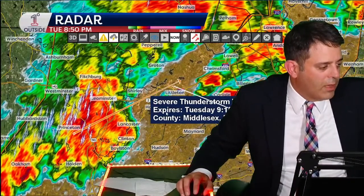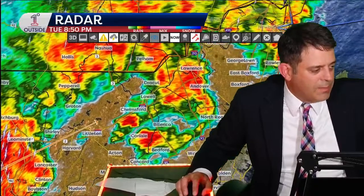There is plenty of thunder and lightning with that one as well, plenty of cloud-to-ground lightning strikes that are there. And again, that's just starting to come in on Harvard now. Littleton, you're going to be up next in about the next 10 minutes.